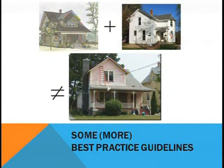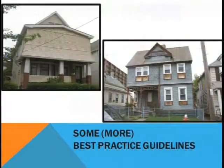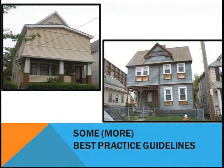So here are some best practice guidelines. Accept your house for what it is and not for what you want it to be. Just because you have a vision of a cute little bungalow, but your home doesn't necessarily lend itself to that, you can't add an addition or add a dormer to make it something that it's not. And improvements don't always make it better, despite how much you want an enclosed porch or you really want those vinyl windows.